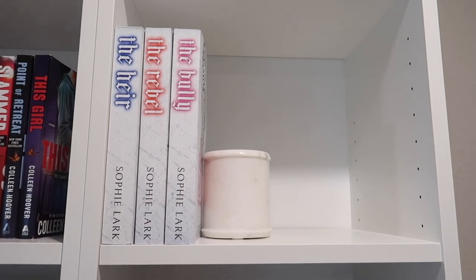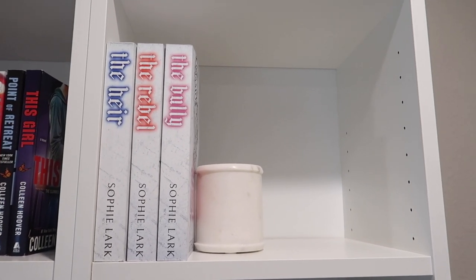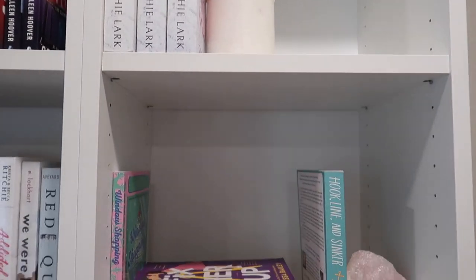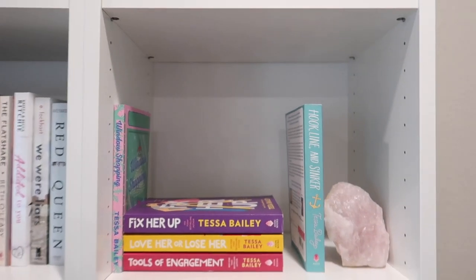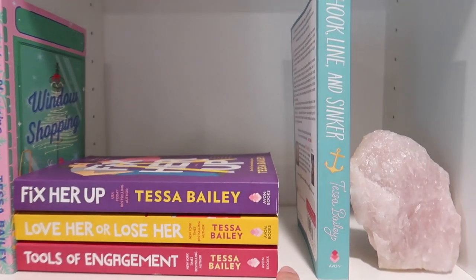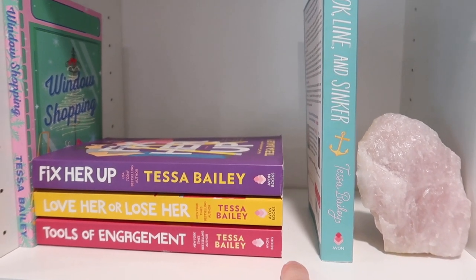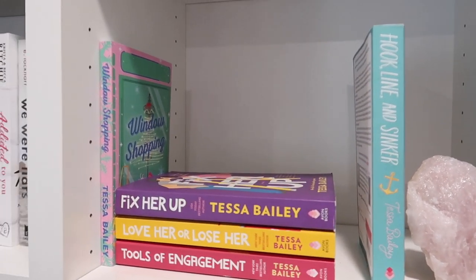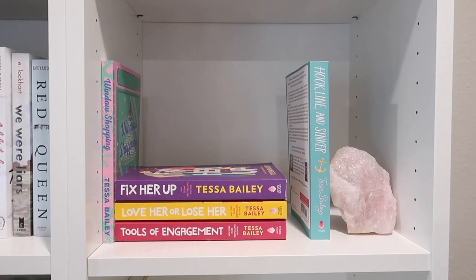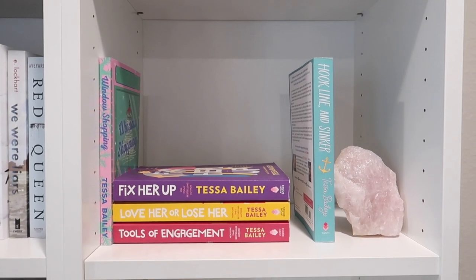But this is the series that I'm starting with, and I gotta say, I am so excited. Moving down from there, I have my Tessa Bailey shelf. So these are all of the Tessa Bailey books I have. I am missing my It Happened One Summer book. I have that lent out to someone right now, so I left a little gap for it. But here are the rest of my Tessa Bailey books.